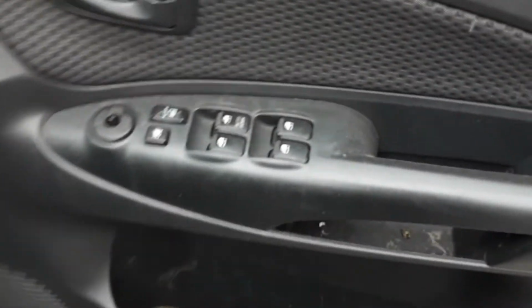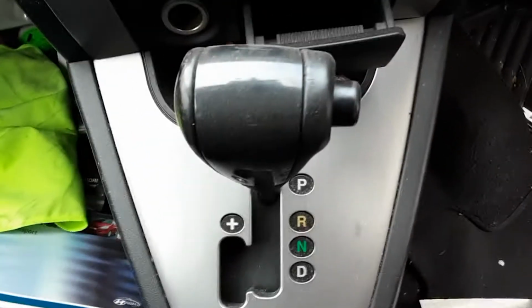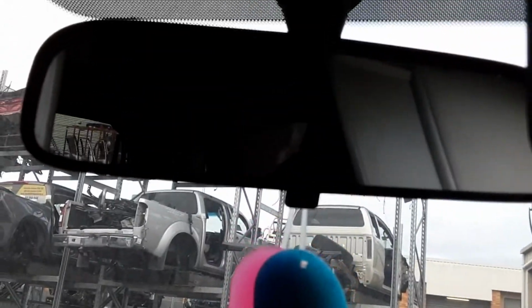With the driver's side door trim, power window master switch. This vehicle is fitted with black cloth interior. It's got a black cloth centre console lid, automatic type console, automatic gear shifter, heated controls, single stack CD player, interior mirror, courtesy lamp, sunglass holder type, left hand sun visor, lamp end extension type, right hand sun visor, also lamp end extension type, and the instrument cluster.